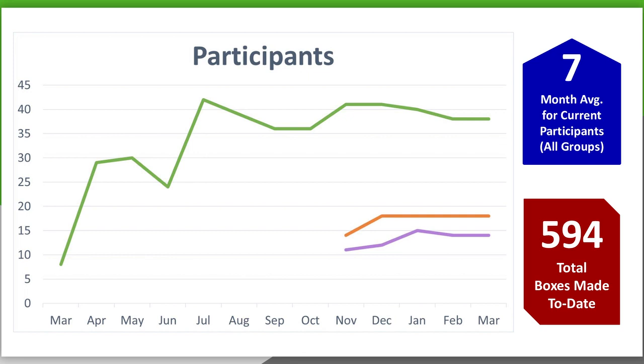And then we also threw the numbers in for the YA and the junior boxes as well. The purple is the YA and the orange is the juniors. And it's consistently pretty level. They're probably not going away anytime soon. And I'm not even there anymore and I know this.